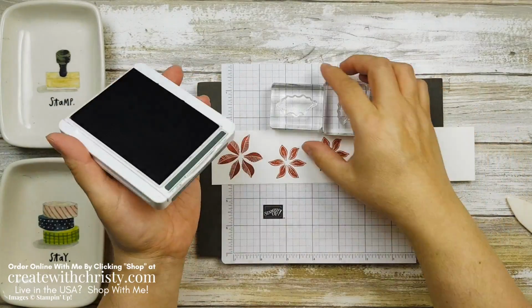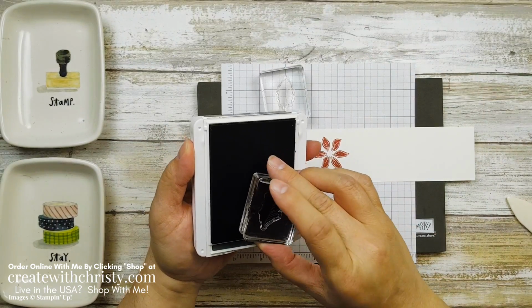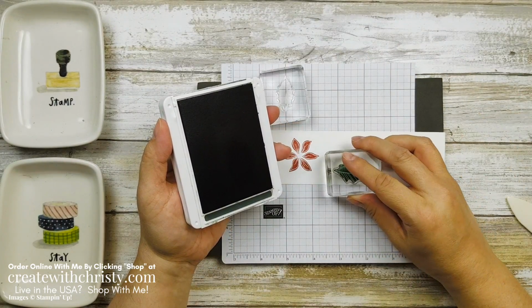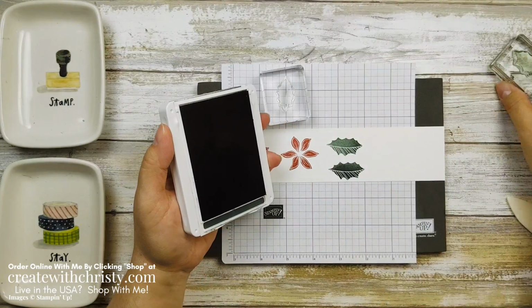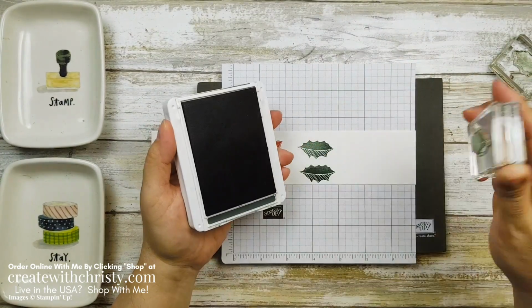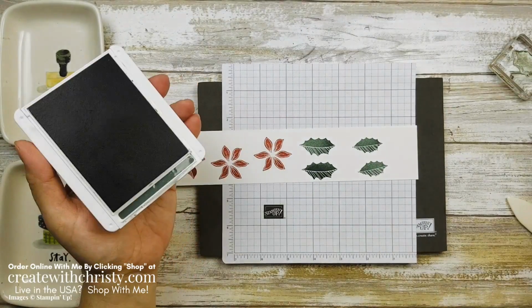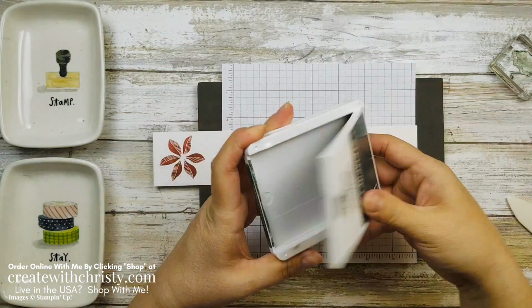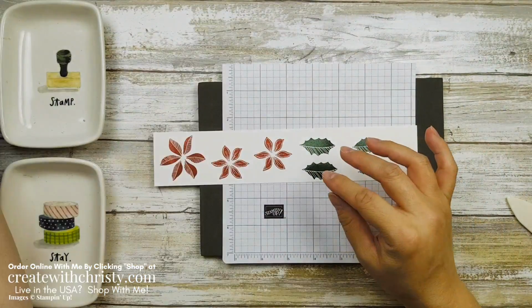So I'm going to take my Evening Evergreen. Love this green color. This is one of the new In Colors. I'm going to do 2 large leaves. And then I'm going to do 2 of the smaller leaf. Like so. I've got plenty of room. I had more room to do more stuff, but I'm not going to worry about it. That's all I need. We do need to stamp some centers on here.